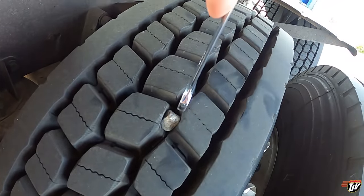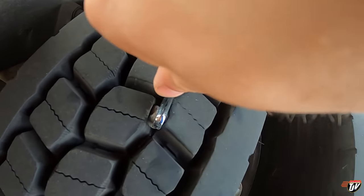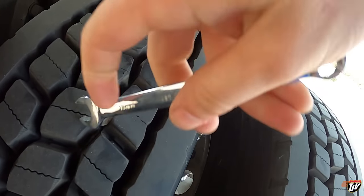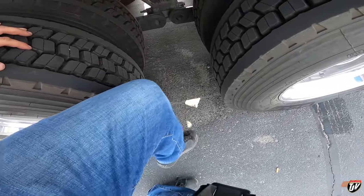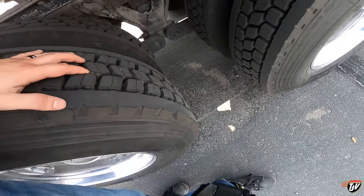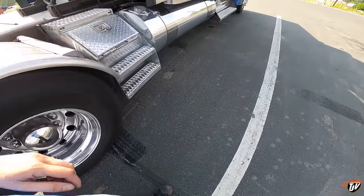Come on, get out of there. Get it. That one's in there really good. There we go. Come on. Get out of there. You want something I can get underneath there? There you go. Oh, guess I shouldn't put it right by my tires again. Pull it out of my tires just to put it right back in. There you go. Stay here.